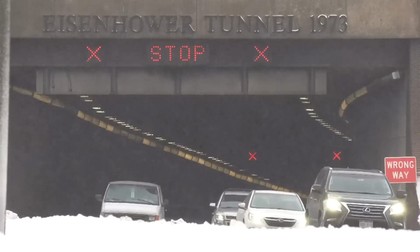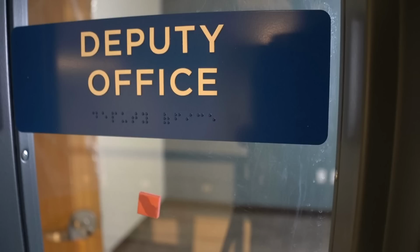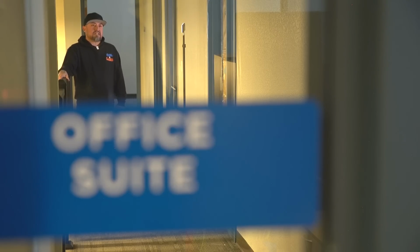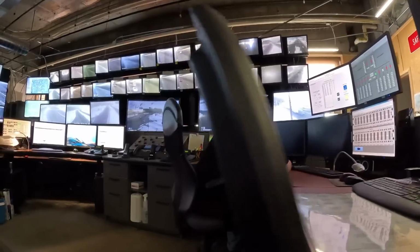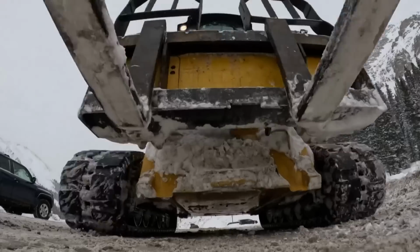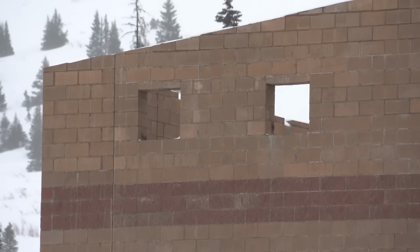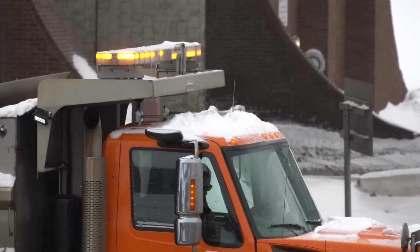At the Eisenhower Tunnel, these are all their offices here. CDOT employees like operations manager Mike Martinez, who has been working for CDOT for over 16 years, have been getting things done pretty much the same way since the tunnel first opened in March of 1973. But now there's a big change coming to this big tunnel, with CDOT investing millions to update operations.